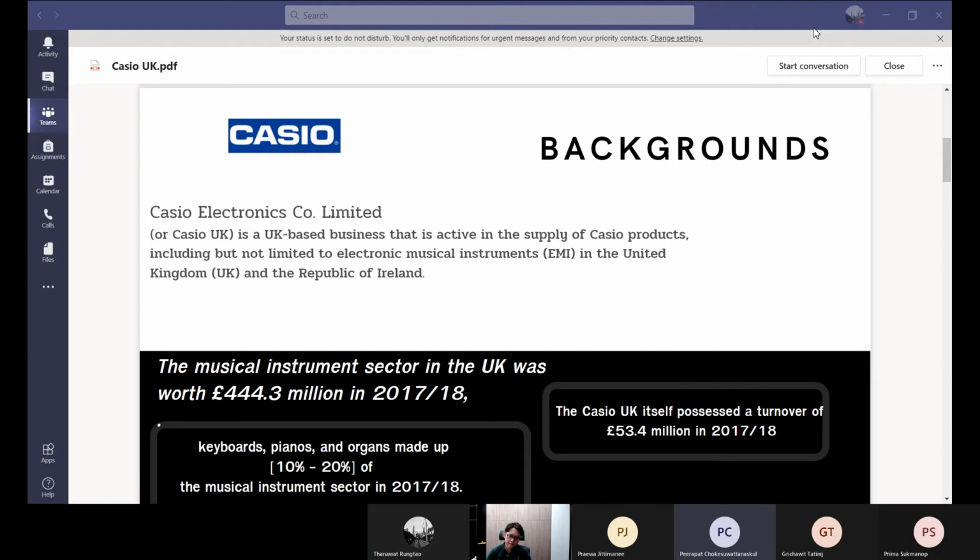from my perspective, electronic pianos or keyboards are not an essential product. I mean, people just do not buy it every day. So Casio UK just uses this RPM agreement to ensure their sales. That okay, this year I can produce 100,000 and I can ensure that these 100,000 pianos will be sold. Yes.